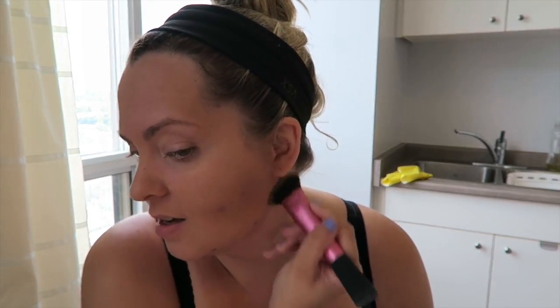This for me is the most important step of contouring. And it is along the jawline, honey. This is where I need it to define my jawline. Because otherwise I feel like it just looks like I got too much neck going on. For a while I was like, I need to lose weight, and then I was like, no, I just need to contour my neckline. All right, that's blended enough.